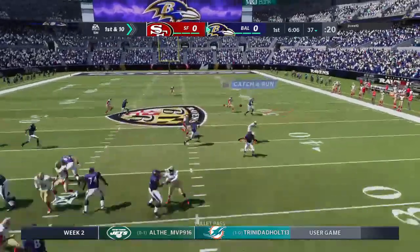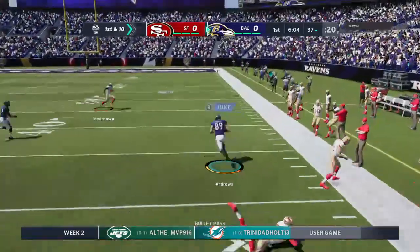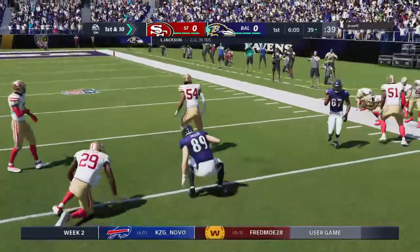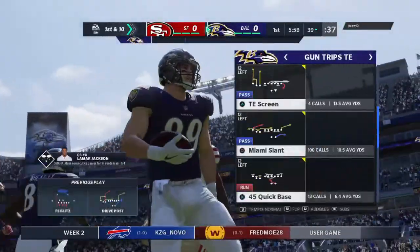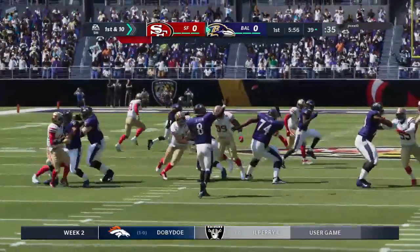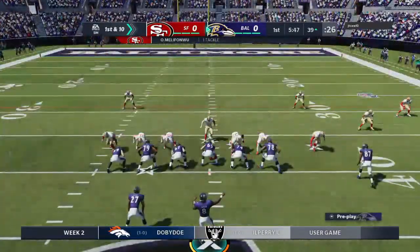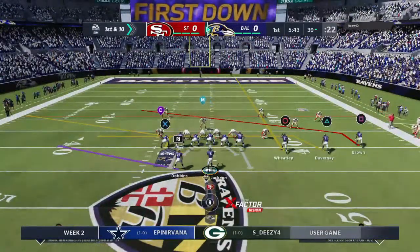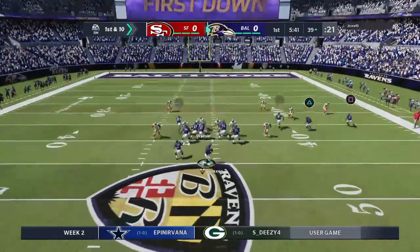Jackson from the shotgun. That ball caught. It's Mike Andrews, the tight end. And able to rip off a big chunk of yardage before being dropped inside the 40. 25 yards there on the catch and run. So from inside Niner territory now, this is 1st and 10 at the 39-yard line.